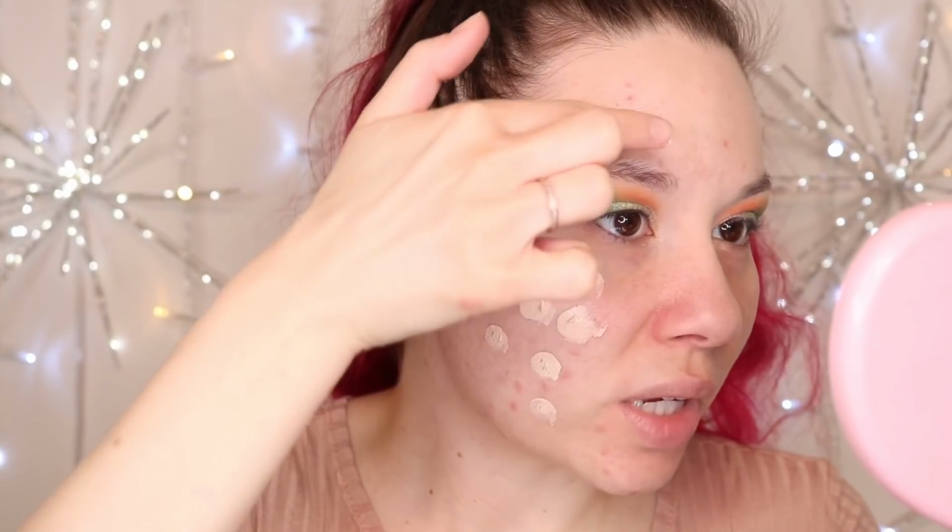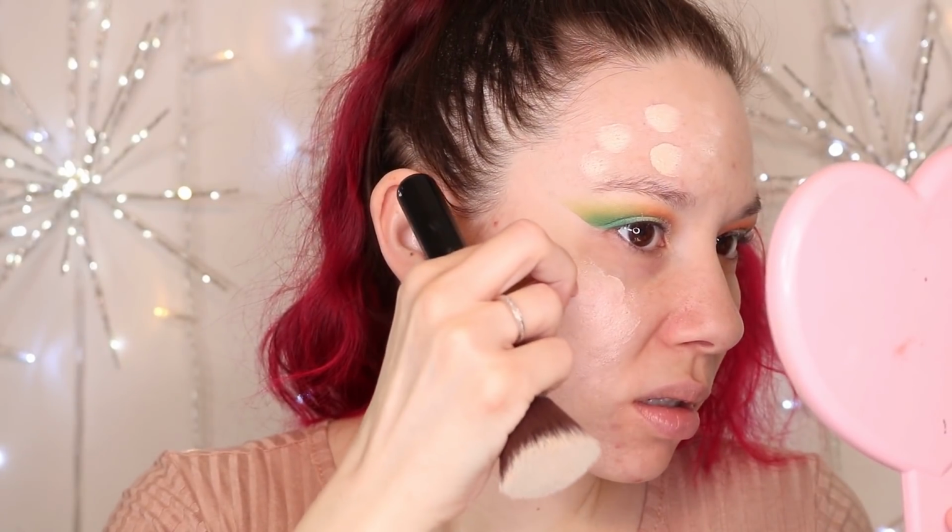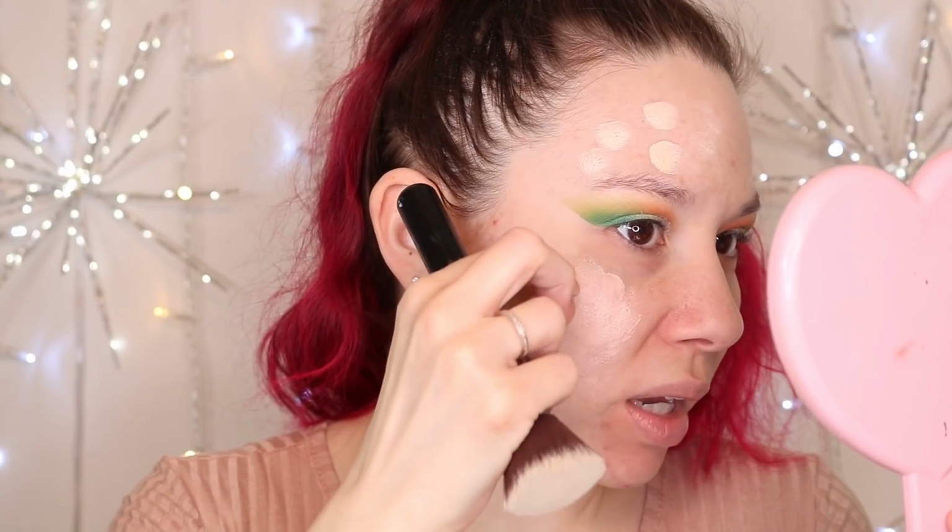Dab it on my face. I don't know how much I need, so let's go in with the Sigma F80 here. This might be too light for me, but like I said, the other ones were peach undertoned, or way too pink for me, so it definitely has a fruity scent to it. I don't know if that's how you could describe this.